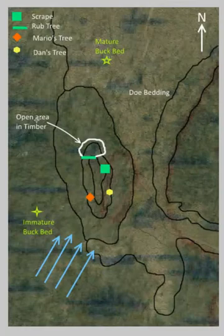And finally, I've marked on the map the open area in the center of this island where the timber opened up. There's a fairly high number of trees throughout this entire island here. This one area was relatively open. So, where should we begin?